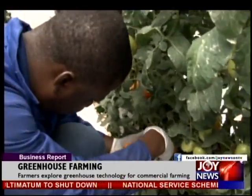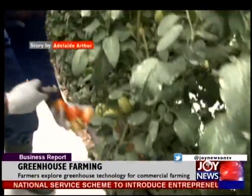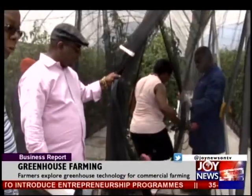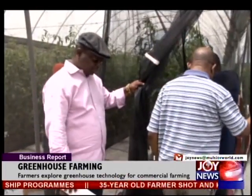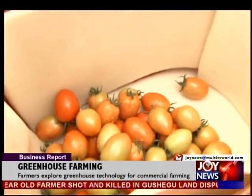The farmers began harvesting tomatoes from the plastic greenhouse about 3 weeks ago. The harvesting is done in the morning and evening every 3 days. Operators of the greenhouse, Reverend John Adote and his son Timothy, explained that tomatoes were planted early this year, and this was the first harvest.